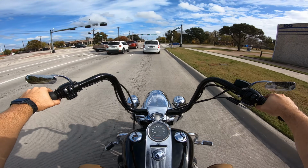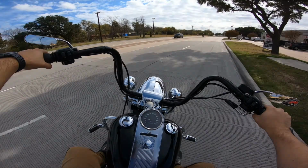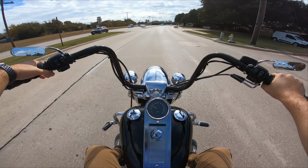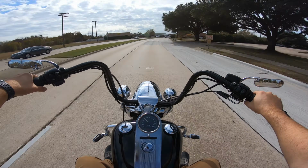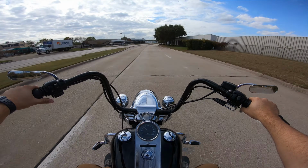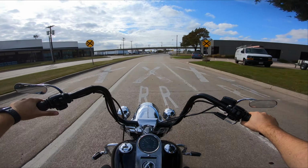Brakes are pretty good. The brakes on this year model are single piston calipers, so they're notoriously known for not having quite enough brake power. I haven't done a hard stop on it yet, but just for normal riding around, I haven't noticed it lacking. I mean, it squeaks a little bit, but it's a 40,000 mile bike, and I'm sure the brakes probably will need to be done eventually. Not a big deal. It doesn't bother me.